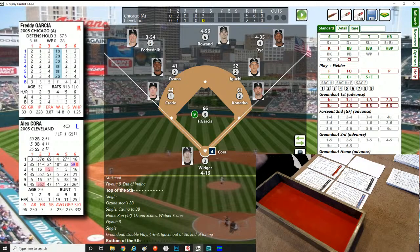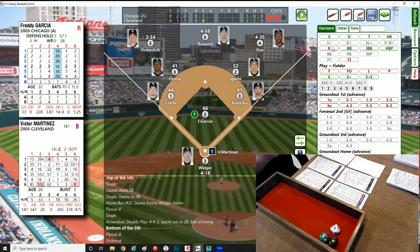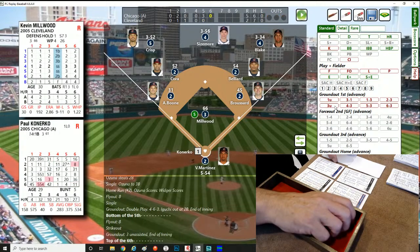Alex Cora is up against Freddy Garcia. 434. And that'll be an easy fly. That's going out to Rowand in center field. Hafner. 896, lefty. 896. And swing and a miss. Fastball blew right by him. Couldn't catch up to that one. Victor Martinez, 730, lefty. And that's going to be a ground ball right down the line to Konerko, and he'll take it to the bag himself. And it's a 1-2-3 inning for Freddy Garcia.